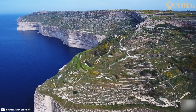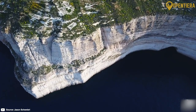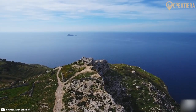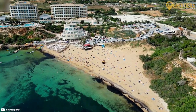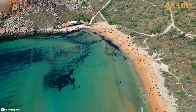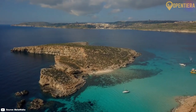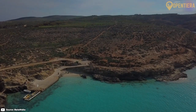The Dingli Cliffs are Malta's highest cliffs, rising 253 meters above the sea on the west coast. They offer scenic views of the Mediterranean. Golden Bay is one of Malta's most popular sandy beaches, located on the northwest coast. And Comino, Malta's third island between Malta and Gozo, is mostly uninhabited and known for its beautiful bays.